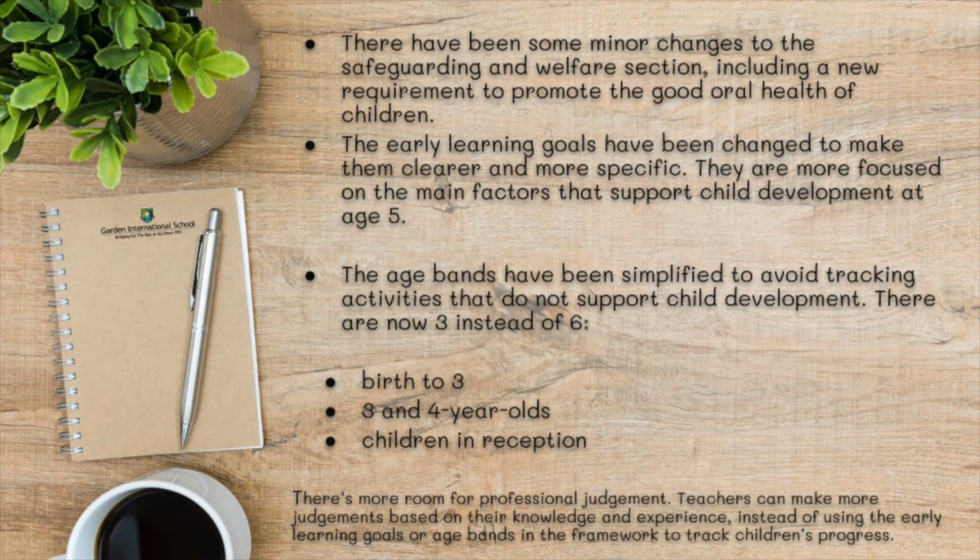So at the moment, the 3 age bands, we have birth to 3. You can imagine that one we kind of skip at EYC because we start at 3 years old. So we are looking at 3 and 4-year-olds, which is nursery, and then children in reception. So those are the 2 age bands we're looking at when we track and monitor development. Now, that's a mouthful, and those are the changes made to the EYFS curriculum.